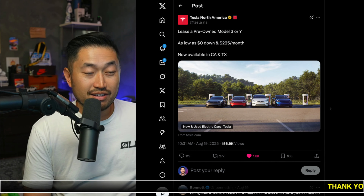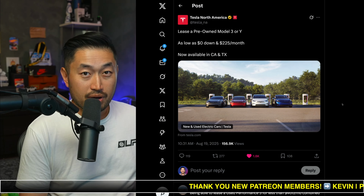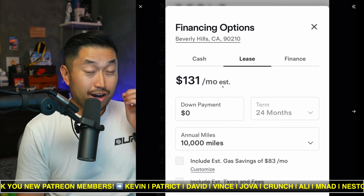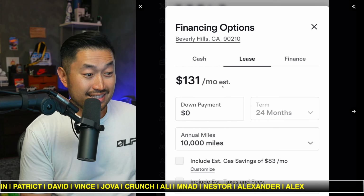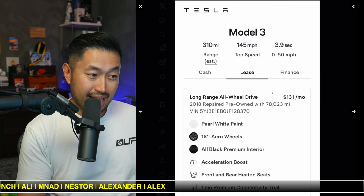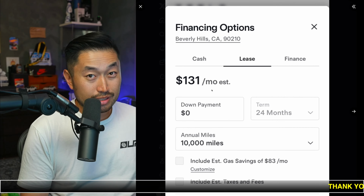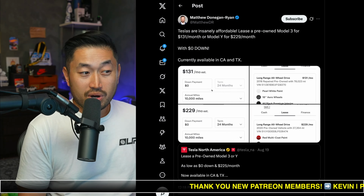So Tesla has announced a new leasing program for pre-owned vehicles, pre-owned Model 3s and Model Ys, 2 states only. But if you take a look at some of the payments, it gets pretty crazy indeed, as low as $131 a month, 0 down payment, 24-month lease at 10,000 miles. Pretty crazy to see for a Model 3 if you're looking to do that. It is a 2018 long-range all-wheel drive Model 3, but for $131 a month, if you can get a deal like that on a used one, and this is your first Tesla, it might be worth it to just drive this for 24 months or even less.